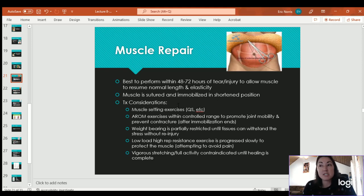Some of the considerations with somebody you're treating after they've had a muscle sewn up is muscle setting exercises. You have to be careful because even just isometric contractions of that muscle could be damaging. You have to be careful as to whether or not they're allowed any active movement of that muscle at that point. But typically muscle sets are allowed. Active range of motion exercises in a controlled range, so not going throughout the full range, can help promote joint mobility and prevent contractures. But there's typically a period of immobilization, so you'd have to wait till that period is over.